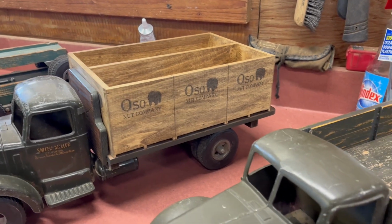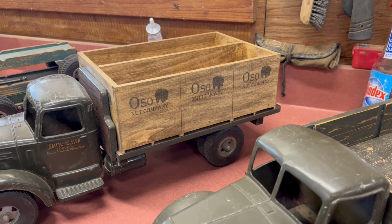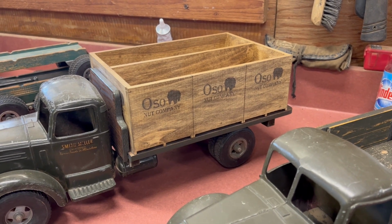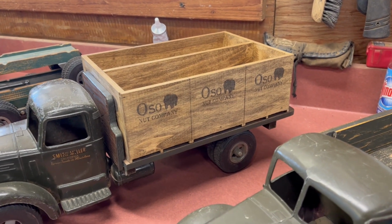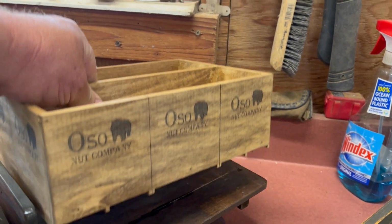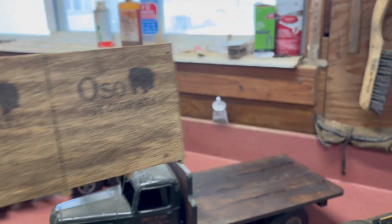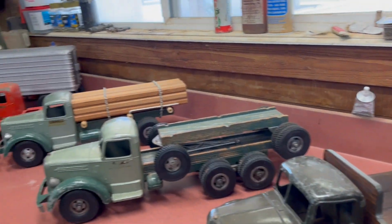I always wanted to make my own fruit or nut bins. That's the way us farmers here in our area haul our fruits and nuts. So I finally figured out, after I got this truck, kind of how to go about making these. Anyway, that turned out okay, I think.